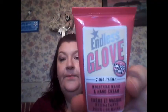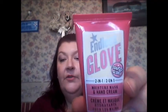Then I picked up from Boots some Soap and Glory bits and pieces, just the sample ones. I wanted something that would protect my hands with my gloves. And I saw these in there and I thought it was quite interesting. It's called Endless Glove, a 2-in-1 moisture mask and hand cream.